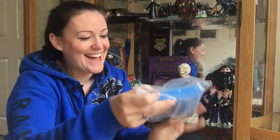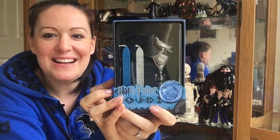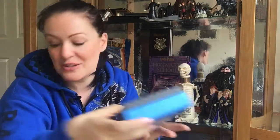Another one, Gryffindor puzzle piece. Now I want to point out though that the people that actually gave me these at Moving Pictures Exeter know I'm a Ravenclaw, so I'm shocked I've had the, oh, look at that, they love me. The Ravenclaw wax seal. I've actually been waiting for this because I have the Hogwarts one with the castle on top that I bought from them as well.